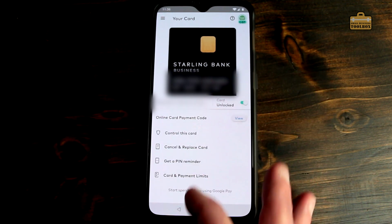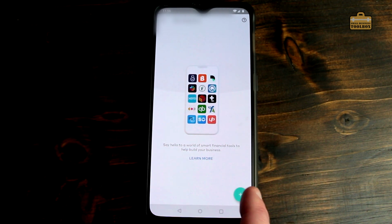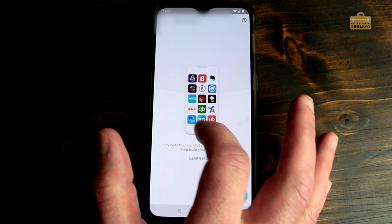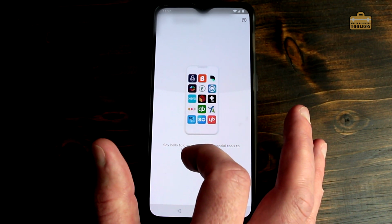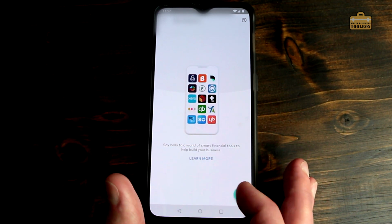Again, very straightforward. Marketplace is for things like integration with different apps, such as, let's have a look. I'm not going to set it up at the minute, but we've got integration with Xero and various other kind of accounting packages and things like that you can do through here.